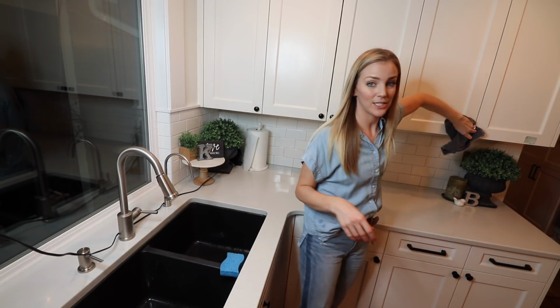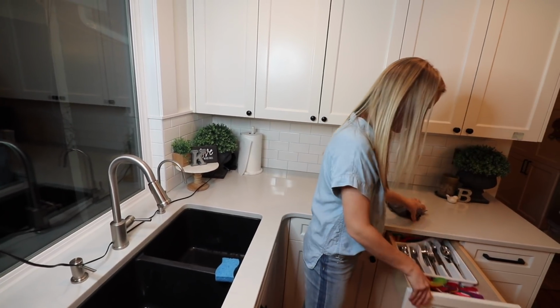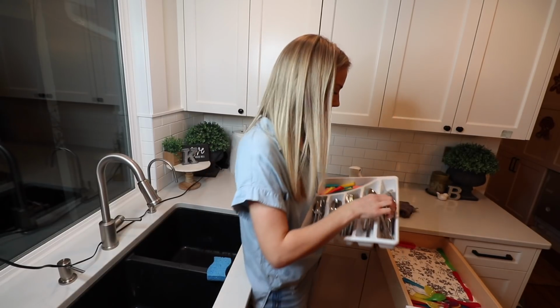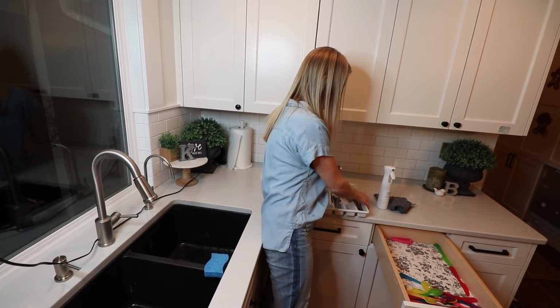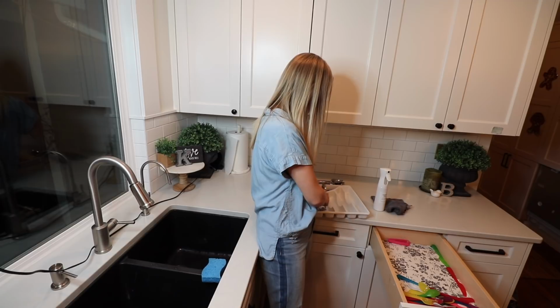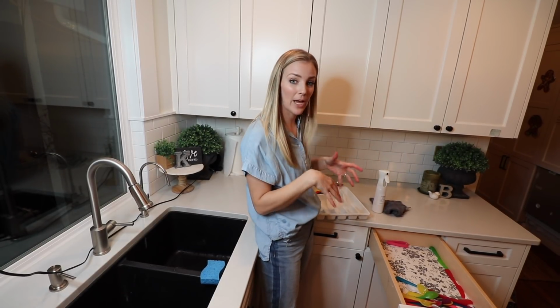I also use it to clean out my silverware compartment. I don't know about you guys, but this thing, even right now, there's dog hair in it. How does that happen? This thing gets disgusting, and I don't have to run it through the dishwasher or anything like that. I can just spray some of this on a paper towel and wipe it out and know that it's clean.